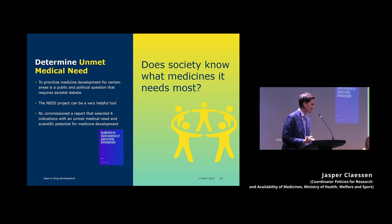So two questions. The first one is, does society know what medicine it needs most? And as a policymaker, I want to stress that I find this a difficult discussion to have, because I think it's very much a public and a political discussion that needs to be had. And initiatives such as the NEED project can be a very helpful tool.